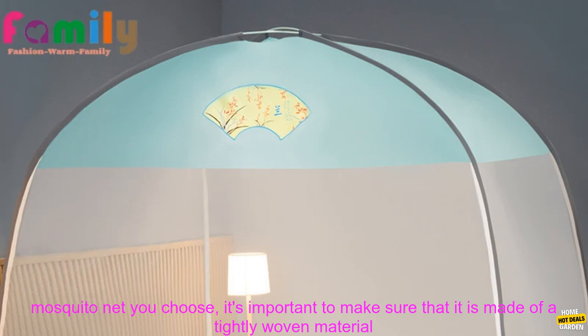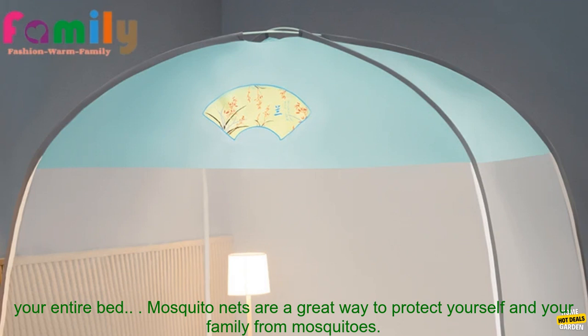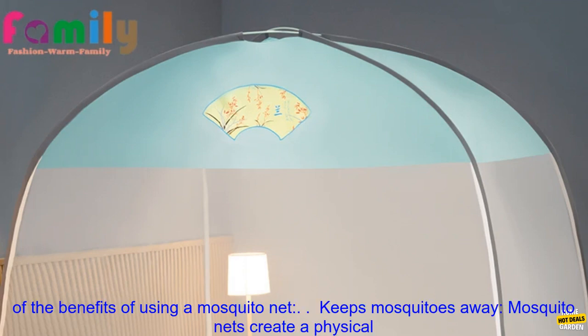No matter what type of mosquito net you choose, it's important to make sure that it is made of a tightly woven material that will keep mosquitoes out. You should also make sure that the net is long enough to cover your entire bed. Mosquito nets are a great way to protect yourself and your family from mosquitoes. They are easy to use and can be a great addition to any home.